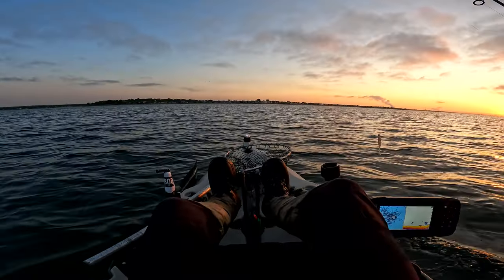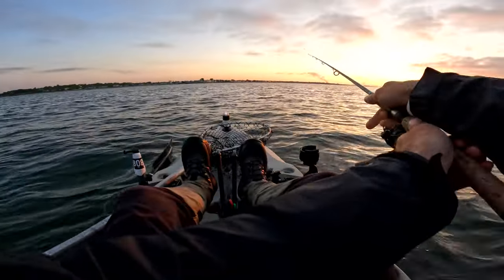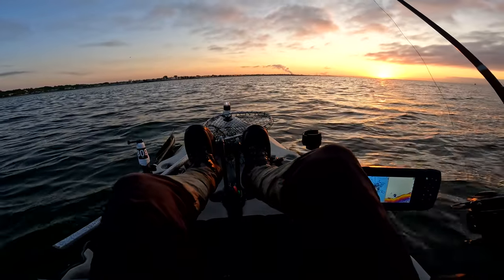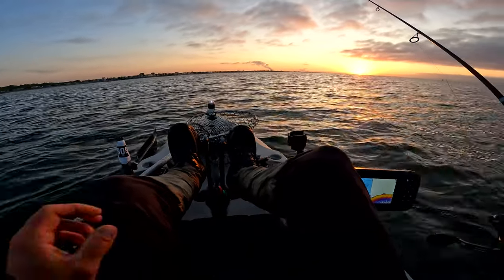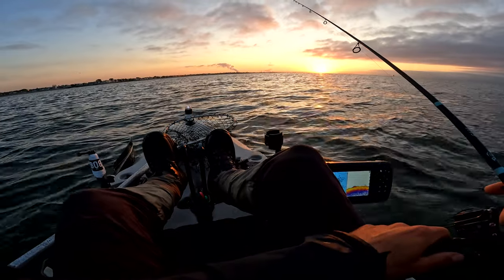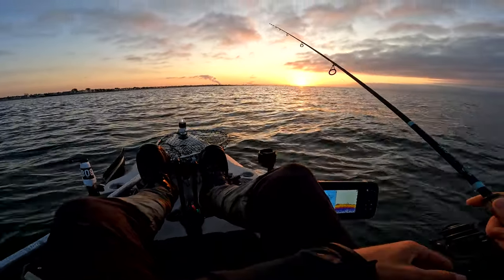All right, here we go. Let's try this again. Let's try this zoom fluke for a bit. These fish are being very skittish. Not really taking anything. But they're around.